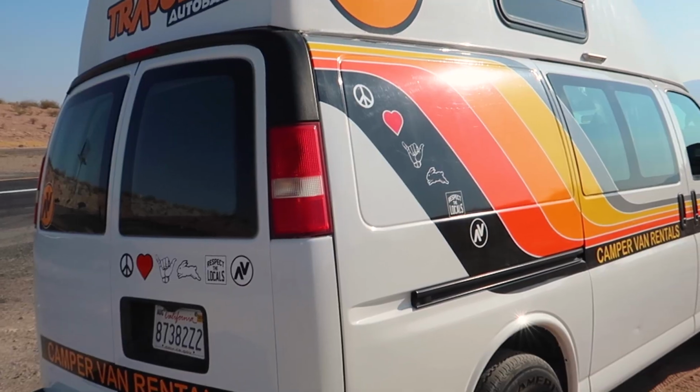We stopped and got some gas, picked up some coffee. McCafe is not the best, but it gets the job done. And we headed a bit further down the road, but we didn't get very far because we had to pull over and take a picture of the Arizona sign as we came in.